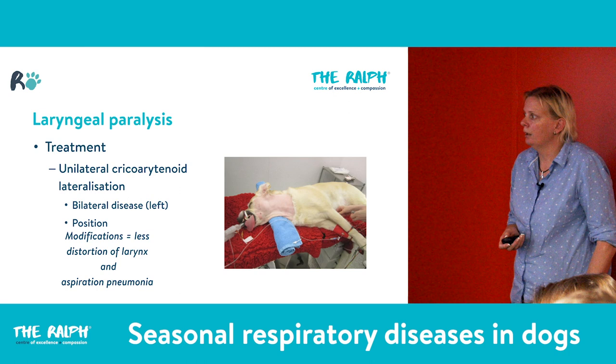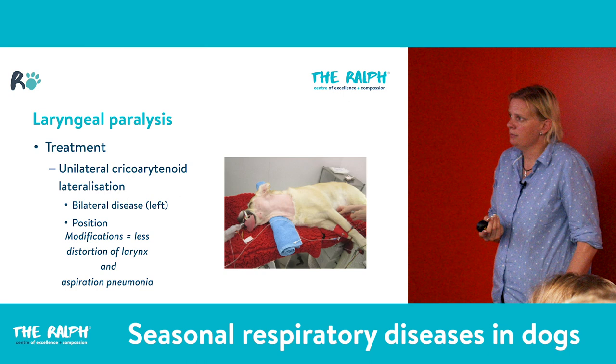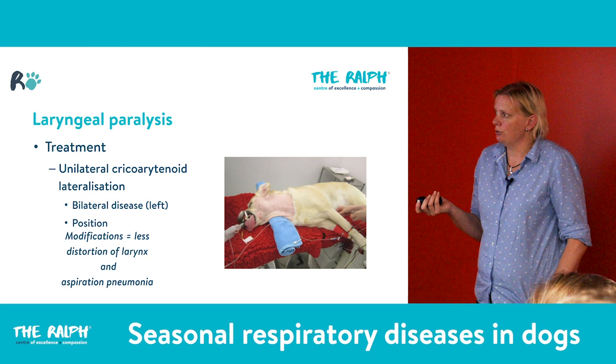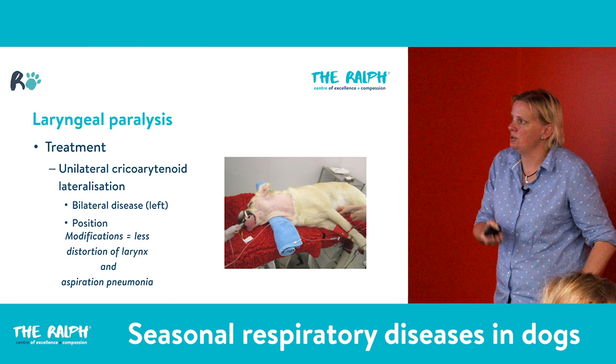Most right-handed surgeons do this as a left lateral approach, purely for the fact it's easier to get the suture around the cricoid. And this is how I tend to position my dog. So I tend to obviously have them in right lateral, head and neck slightly extended, front legs pulled slightly back, and either a sandbag or a towel or something just underneath the larynx. It just brings the larynx up to the skin surface and makes it a lot easier to get to.